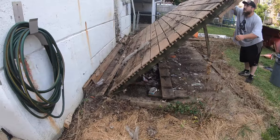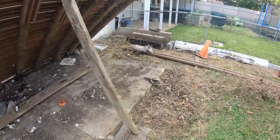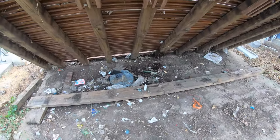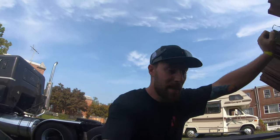All right, guys, so we just picked this deck up and we have a bunch of possums, little babies. There's a big one over here. I feel bad we took his home. Right there. There's a little baby. I don't want to separate them. They'll find each other. Tell him, Jesse. He's like, how heavy is this? I was like, I'm afraid it was under it. I wasn't thinking possums.